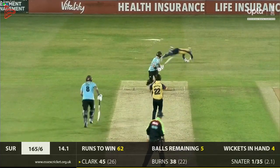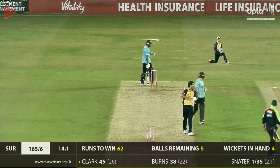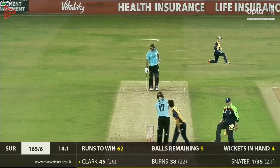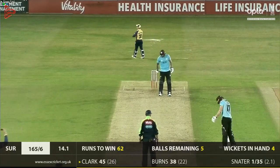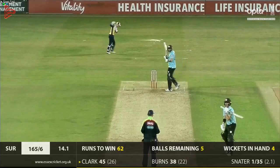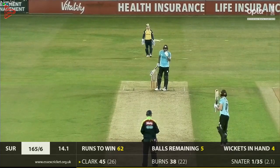and this is a delivery which is, is it an appeal for a catch behind by Wheater? Not out. First ball of the last over being bowled by Snater. That's a fantastic take. Great take, but not out. It's given us leg byes as well. In actual fact, this score for Surrey off 14 overs is not bad. If this was them batting first, they'd be a bit worried about the 6 wickets down, but they'd be relatively happy with it. So 5 balls to go and 63 needed.